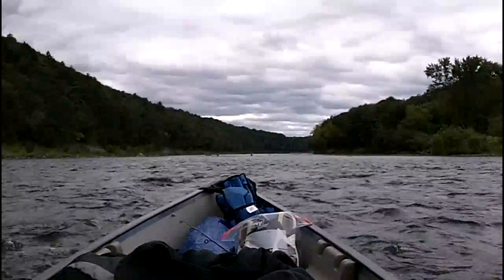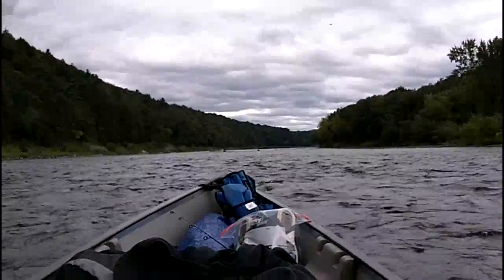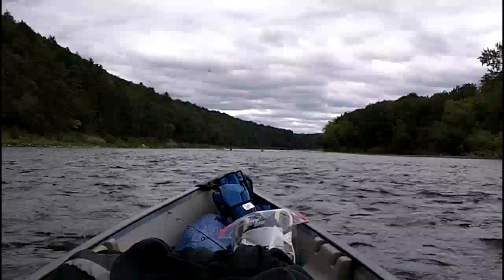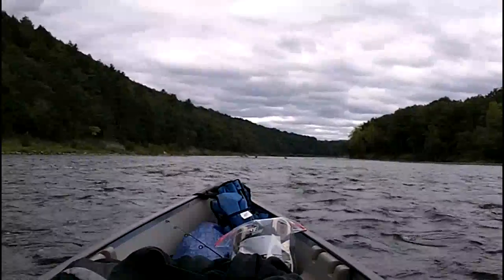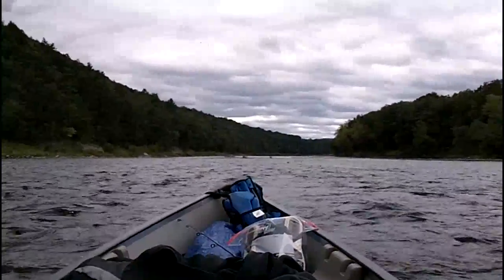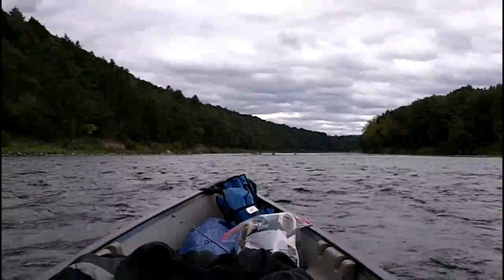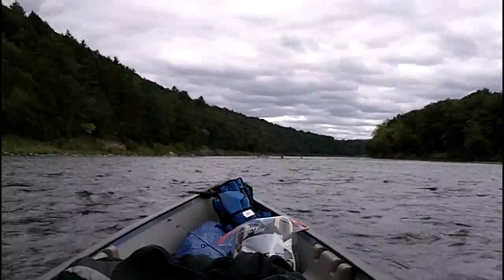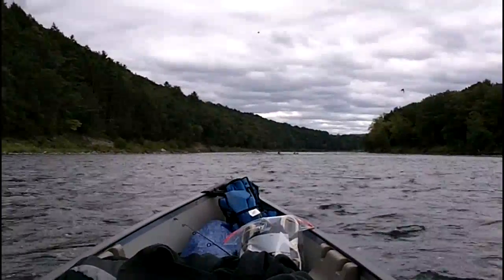Kind of stay right in the center. You can see the beautiful landscape opening up. Got swallows flying around the top of the water, catching bugs. So this was probably the longest set of rapids in the whole river, actually, from Milford to Route 80.